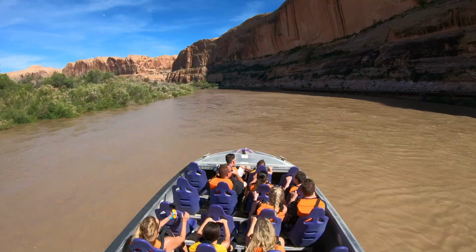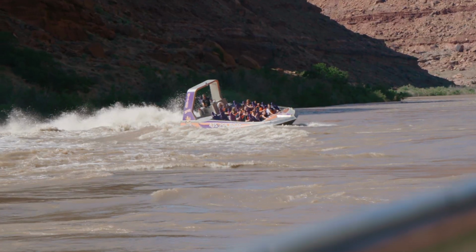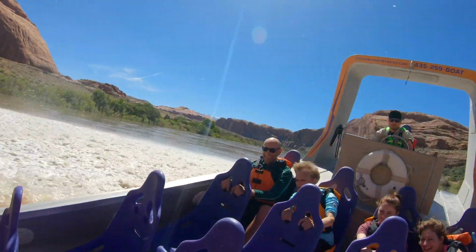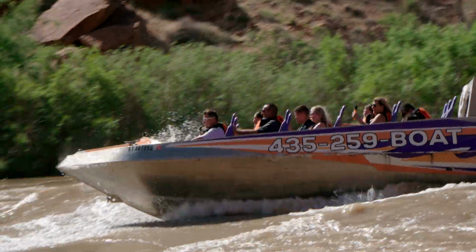The spin boat is a fast moving boat and it goes through the waves and you're gonna get thrown around a little bit, and when it spins, it comes around fast. So you gotta be holding on, and we also stop very fast and the water comes spraying up over you. It's an amazing ride.